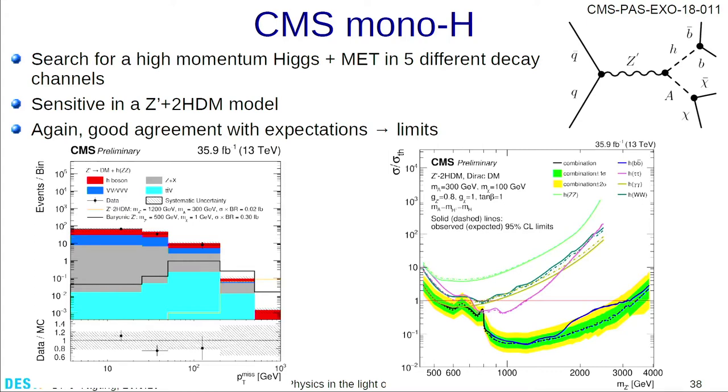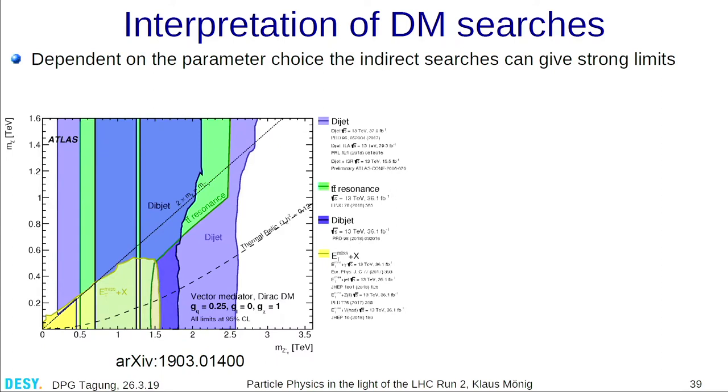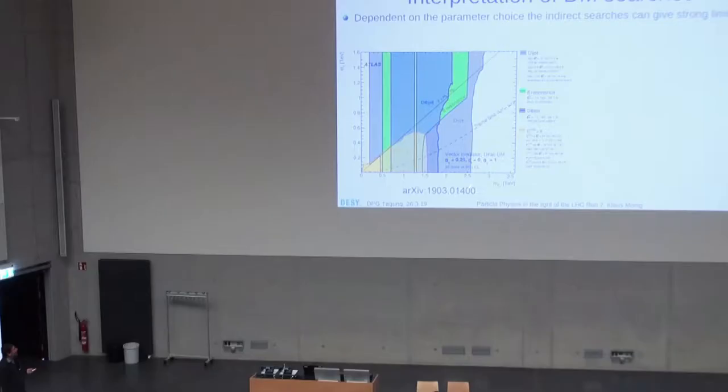So how can you interpret these searches? You go into the models, you analyze all the searches that you have done, and if you go to this Z prime model and assume relatively large couplings, you see that the indirect searches put very strong limits.